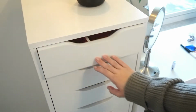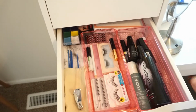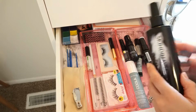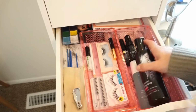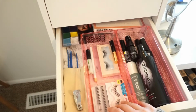And then I didn't really touch any of the other drawers. This one is just my extra setting sprays. A lot of these I just use for travel, so I don't really touch them. And then this one I just use to fill up my setting spray that I keep in my drawer, which is the Urban Decay All Nighter. And then, yeah, that's about it. And then I have my lashes and things over here that, let's face it, I rarely ever touch.